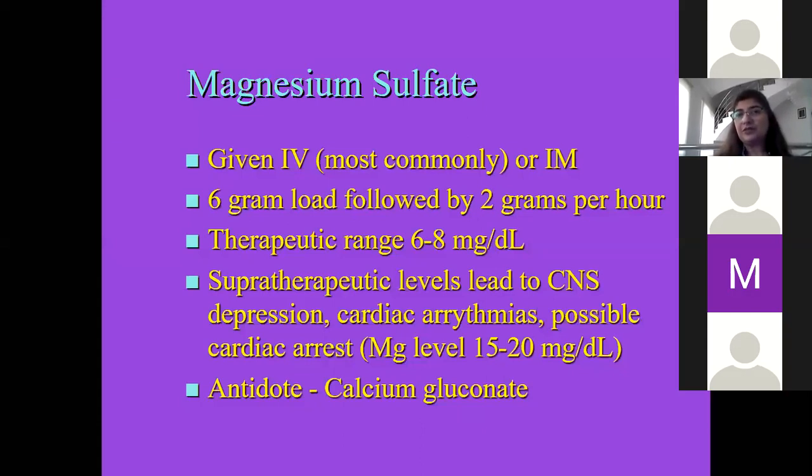You have to check the patient's plantar reflexes and the respiratory rate when you are giving magnesium sulfate. It has to be given in a high dependency unit. Monitor the patient very carefully, look at the monitors, keep her respiratory rate normal, and keep an eye on her oliguria. If the urine output is decreased, then you have to either decrease the dose of magnesium sulfate or even stop it, whether the patient has had a fit or not. If the patient is not making urine, we cannot give magnesium sulfate because it is nephrotoxic and has renal excretion. The antidote for magnesium sulfate is calcium gluconate.